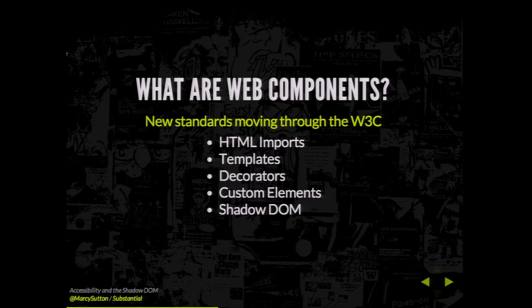So web components. They're a set of new standards. We're super excited about them. There's multiple parts to this new standard moving through the W3C. HTML imports, templates, which we're going to look at a little bit today, decorators, I don't really use those yet, but custom elements and shadow DOM are super important for creating web components, and we're going to look at those today as well.